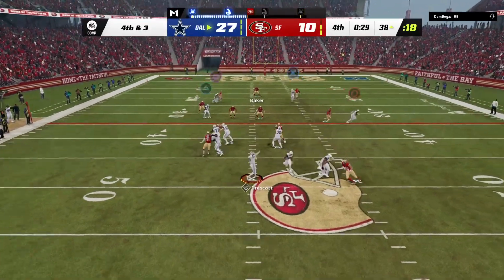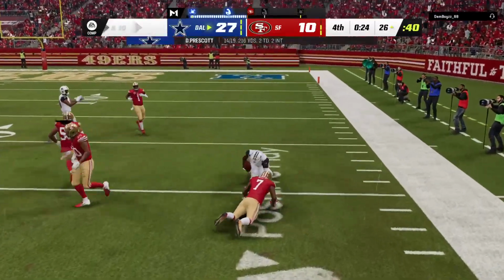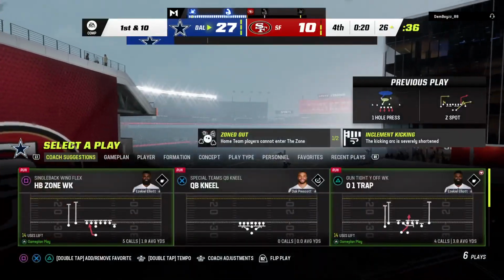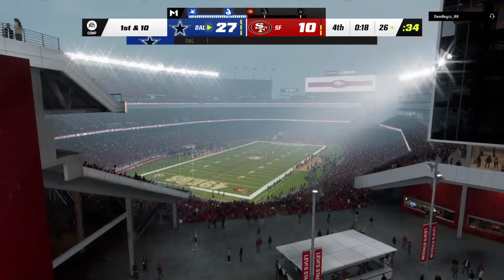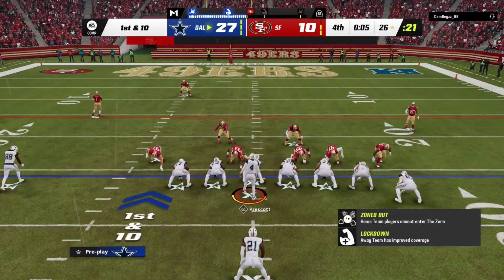Throwing, Prescott. Got a man, it's Ross, complete. And he is going to have the Cowboys' first down. It's a gain of 12 on 4th. A big pickup of 12 yards on 4th down to keep this drive from stalling.